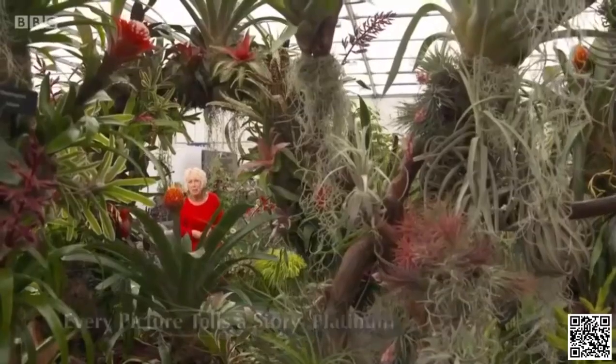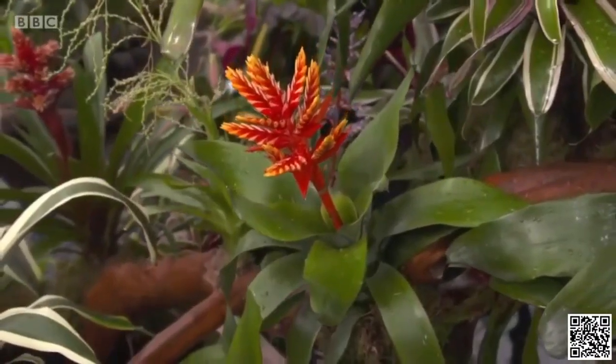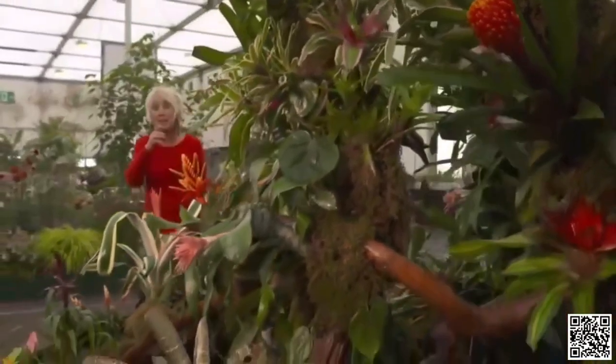This stand seduces you. You imagine yourself in the midst of the Amazonian jungle. Everywhere is green and dense, and then suddenly there are these sparks of bright, brilliant colour. They are bromeliads. This Aechmea is a perfect example.